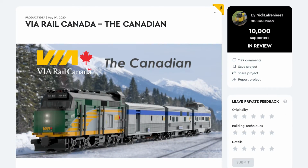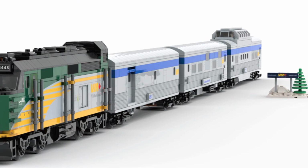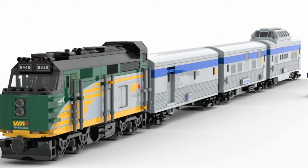Number 38, Via Rail Canadian by Nick Lafreniere 1. I don't know much about this train. It looks pretty generic, but it looks well built, but I doubt it'd be made.